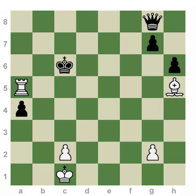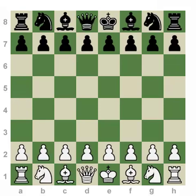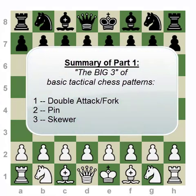Great. Okay, so now we're going to move on with the summary of the skewer and the three most fundamental tactics: the double attack and fork, which I consider one, the pin, and the skewer, which you took a lot more time on just to really get those ingrained in you because they repeat more often than anything in chess. And so, to give you that quick summary, here you see the big three, as we're calling them, the first three tactical patterns of our list of 15 that we've covered here in part 1.